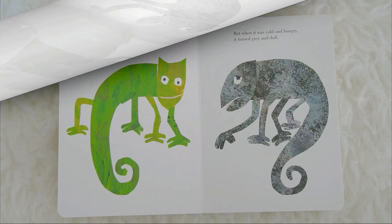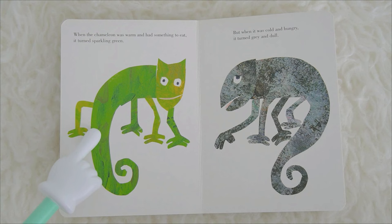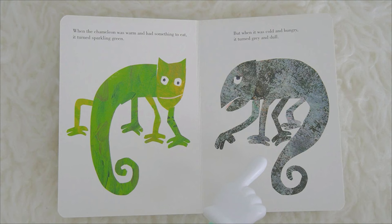When the chameleon was warm and had something to eat, it turned sparkling green. What color is this? It's green. But when it was cold and hungry, it turned gray and dull. What color is this? Its color, gray. Chameleon. This is a chameleon.